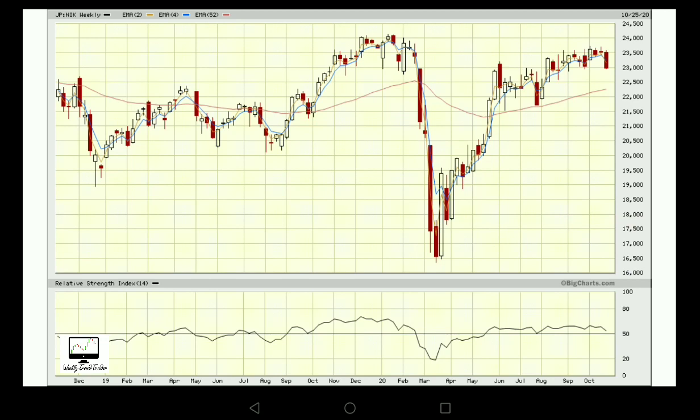So here's the Nikkei in Japan. Pretty flat. Look at the 52-week moving average. Pretty flat on this one. But when we look at the beginning of this year, December, January, we had that level of 24,000, which was a resistance level. We came off that level. There's the COVID situation, slowdown in the economy, and the market falls back all the way until March.